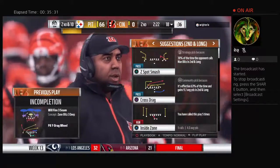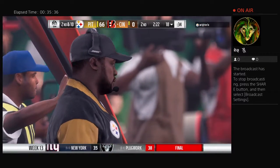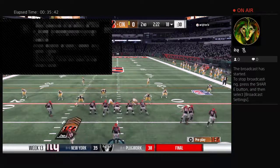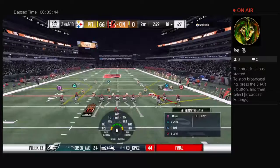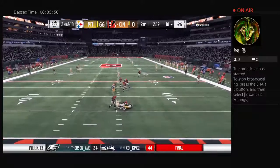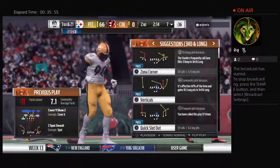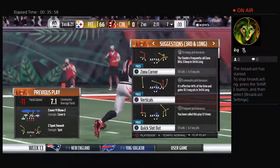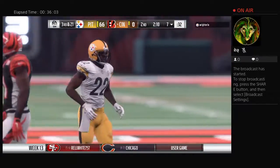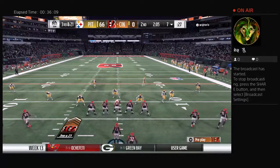He couldn't quite hold it. Got hit. Ball pops out. Incomplete. So 2nd and 10 here. Throwing again, Dalton. And he's taken down back at his own 7. T.J. Watt in there to record the 2nd sack of his young NFL career. So the sack, and now it's 3rd and long for Dalton and the Bengals.